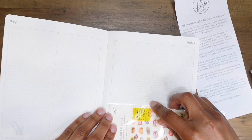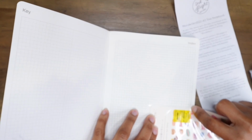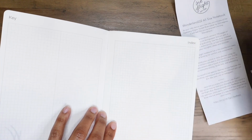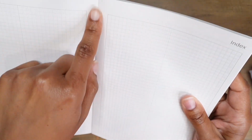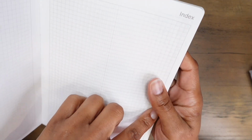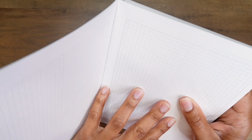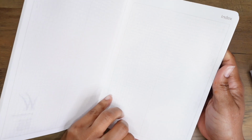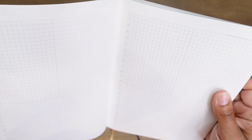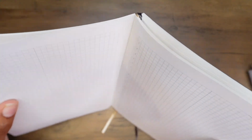Is that center? I don't know. I'm gonna do a little cheap way to measure. Here we go. Yeah, okay, it's centered. It just looks off center. I think it probably looks off center because the inner margin is much wider than the outer margin, so it looks like the center line is off center. Okay, so the grid is off for that first page. Why is the grid off over here? Yeah, the grid is slightly off. It looks like there are fewer boxes. The boxes are much wider on this index page. The grid lines up for the rest of the book, but on this index page, it's just slightly off.